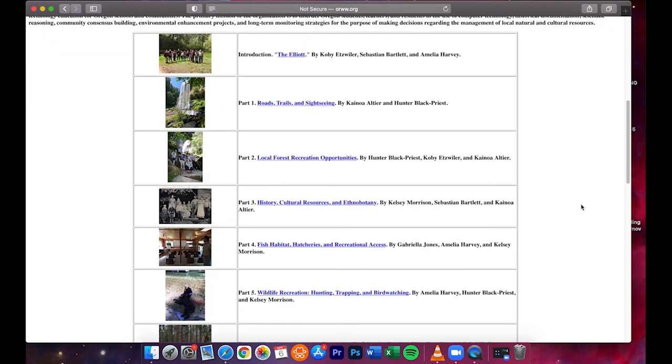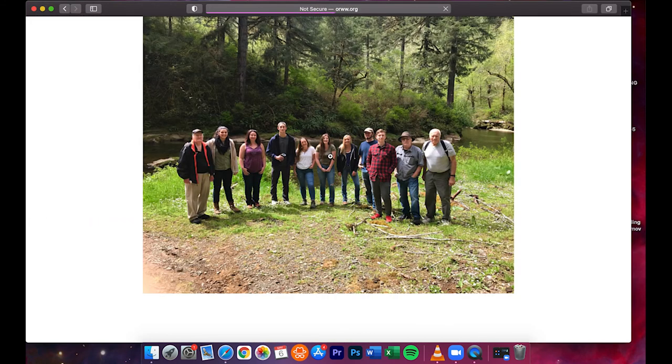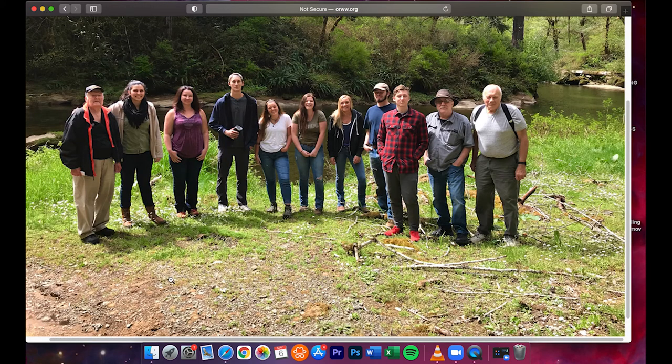It covers essentially the same basic topics. We have a different group of students. It's a smaller group. And we've got David and Jerry and Tasha Livingstone and the 2019 students here at the same location on the West Fork Elliott.